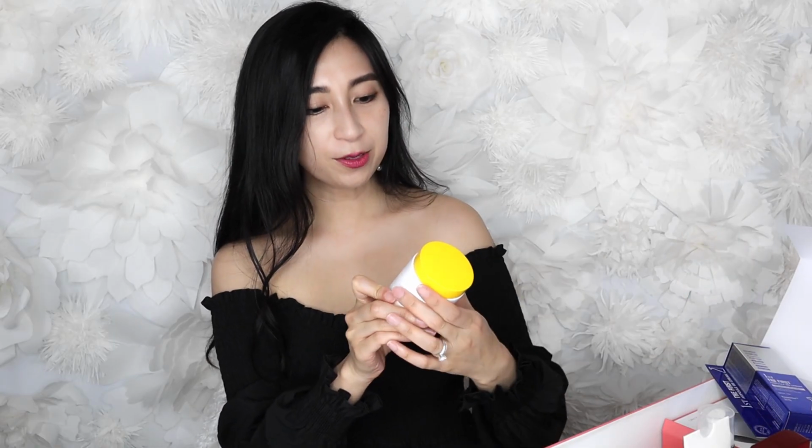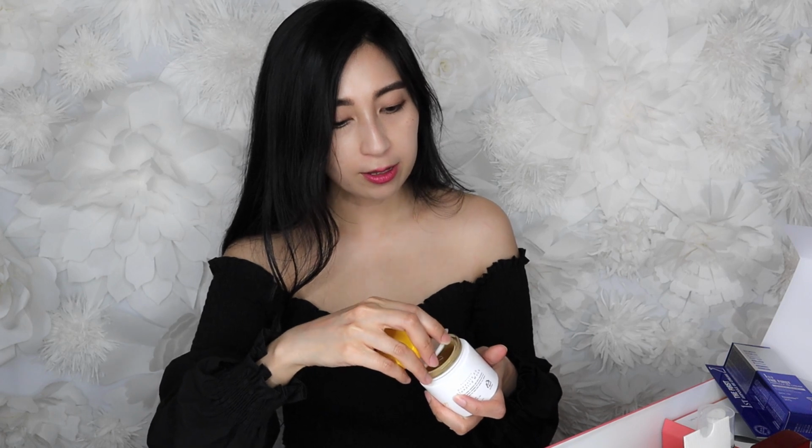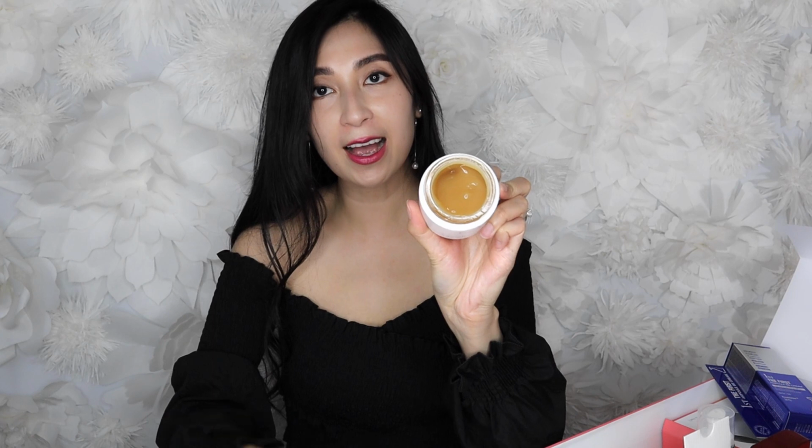Next up, it is going to be Nature Village Propolis 80 Sleeping Mask. And this is basically a mask that helps to nourish the skin. It says it's a mask, but it's actually more like a moisturizer, a thicker, creamy gel consistency. I know because I've tried this before. And this is what it looks like on the inside.